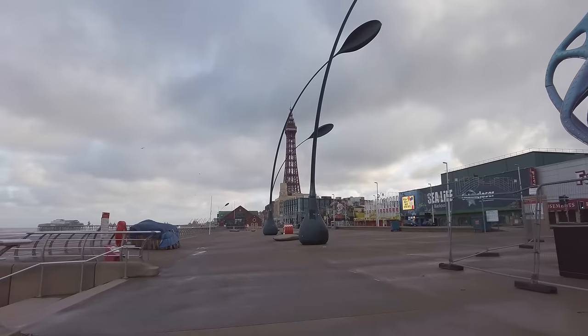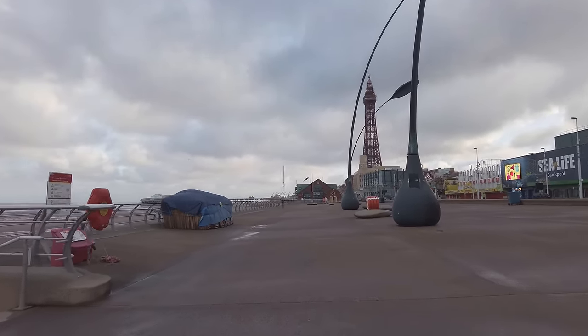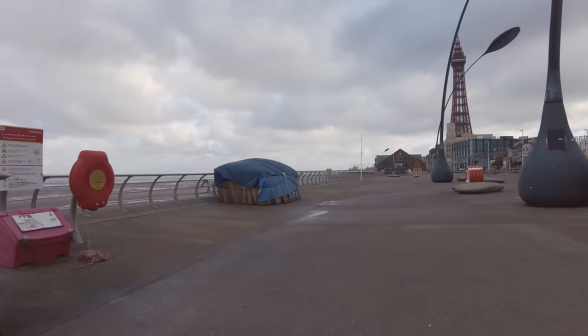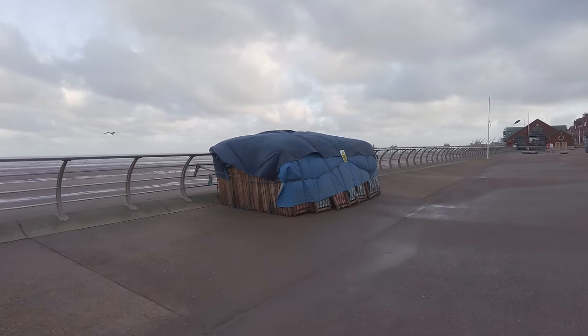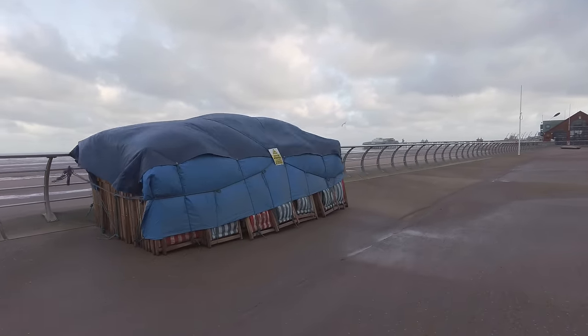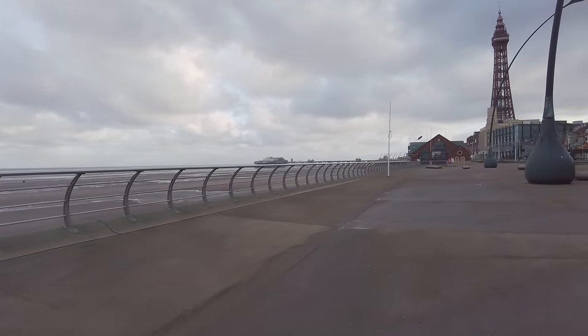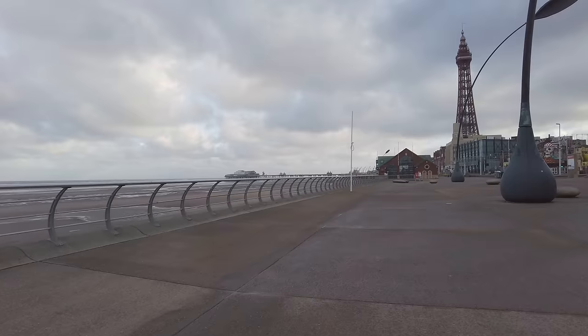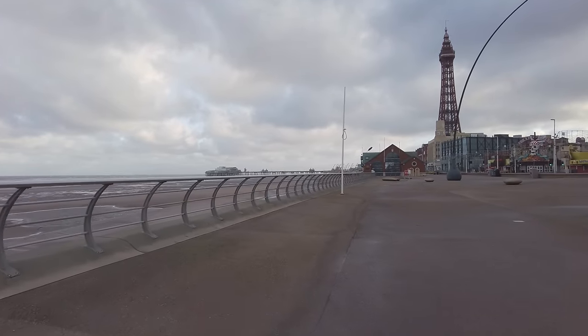Not seen any damage so far. We've got a bunch of deck chairs over here. I don't think there'll be too many takers for them today. Not long since the air show as well. I think they sold out of deck chairs on the air show.